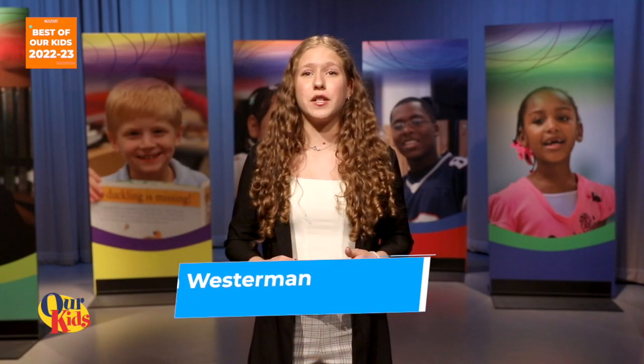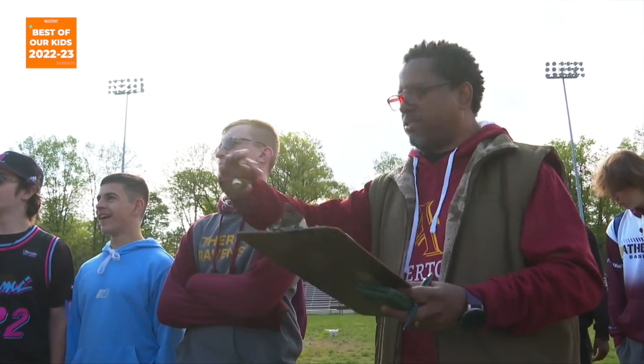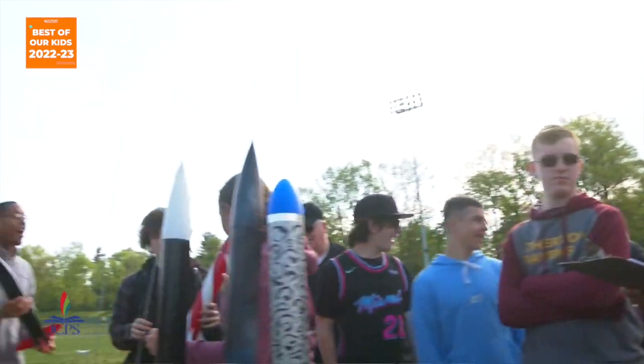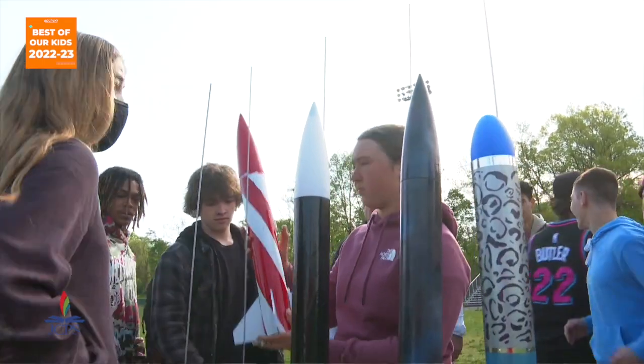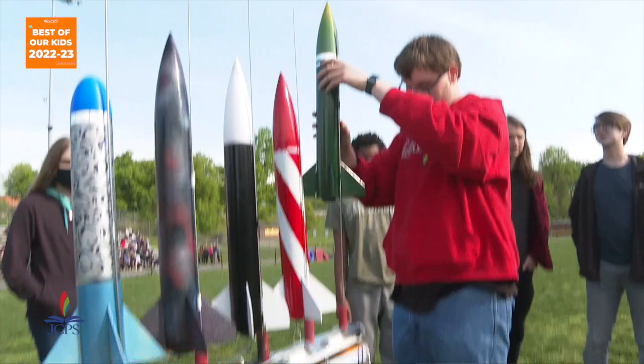Students in engineering and aerospace programs competed in a fun rocket competition. More than 20 teams launched rockets they built. All right, slide up one. So we're on Atherton's football field, and we all built rockets, all the engineering classes, and we're gonna launch them. We are doing our annual spring rocket launch.